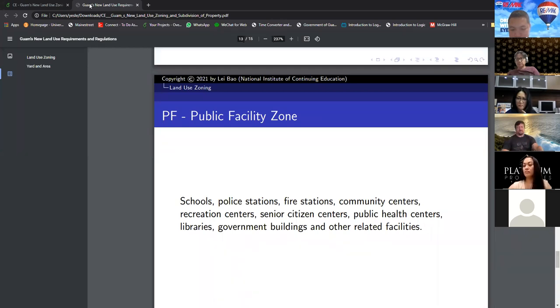Hi. Okay. For public facility zone: the school, police station, fire station, community centers, recreation centers, senior citizen centers, public health centers, libraries, government building, and other related facilities. Okay, so before we did not have this one, and then why does the government create this zone? What do you think?